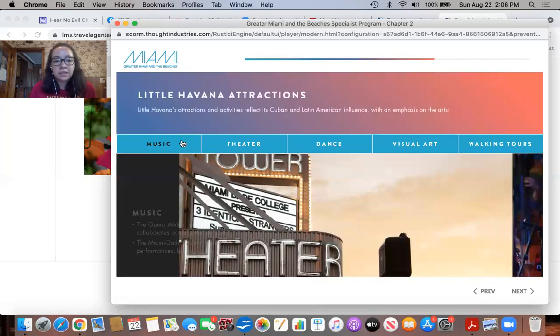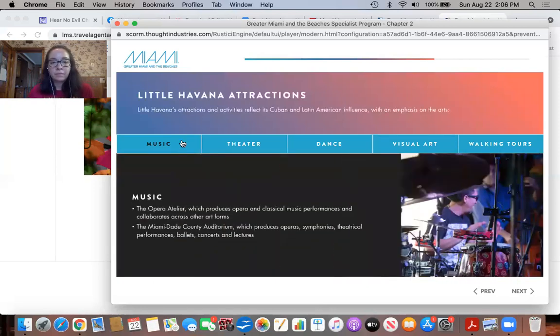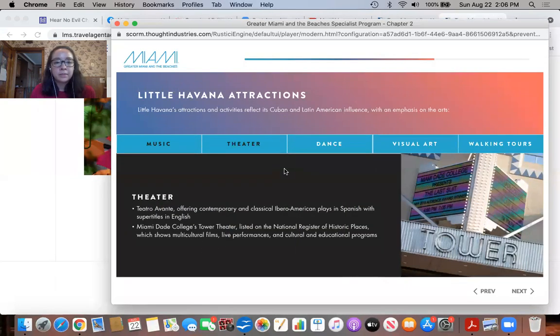So let's see music. The Opera Atelier, which produces opera and classical music performances and collaborates across other art forms. There's also the Miami-Dade County Auditorium, which produces operas, symphonies, theatrical performances, ballets, concerts, and lectures.